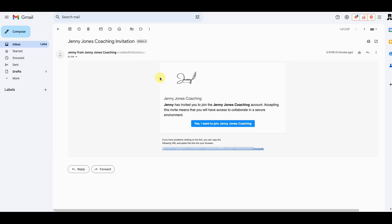And what it says here is: Jenny has invited you to join the Jenny Jones Coaching account. Accepting this invite means that you will have access to collaborate in a secure environment. And that's basically what it is. And I think they said they have bank-grade security as well. "Yes, I want to join the Jenny Jones Coaching." So that's what they click on. Of course, this is a direct URL with a key here that allows them to get directly there. So let's take a look at that.